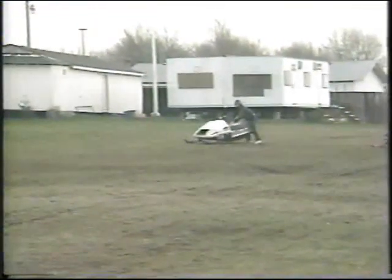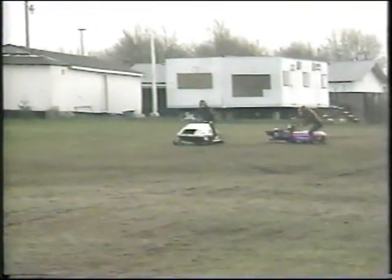And your winner, number 23, Scott Kilmer out of Millerton, New York. Second place, 11, Bob Pinto. Third place, number 4, Gary Neal. Coming up, Mod 3, 340 to 440 cc's.